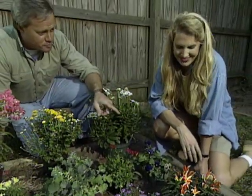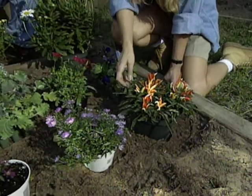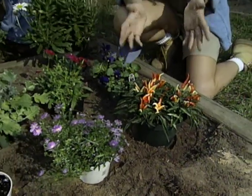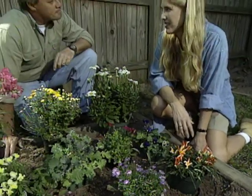More food. I see some brightly colored peppers over there. Yeah, I just love this plant. This is actually called the ornamental pepper. And this kind of color and interest in the fall garden is really worth a lot. I just love the way it looks. Well, this is great. Plenty of color and a little bit of food in your garden.